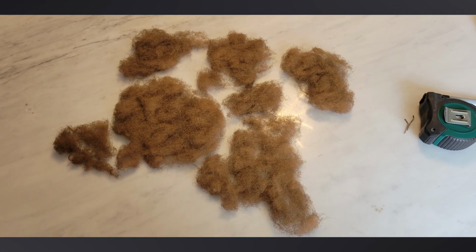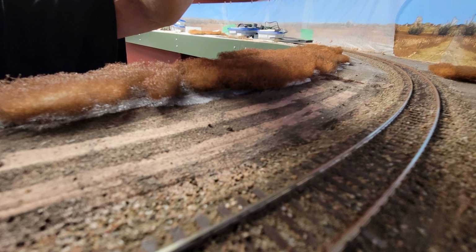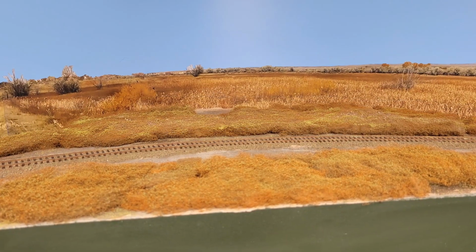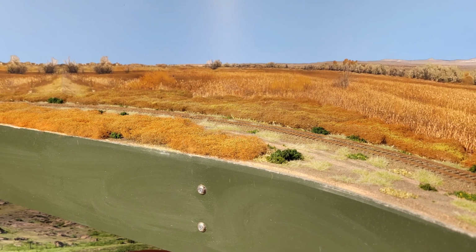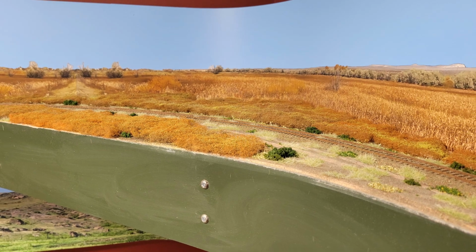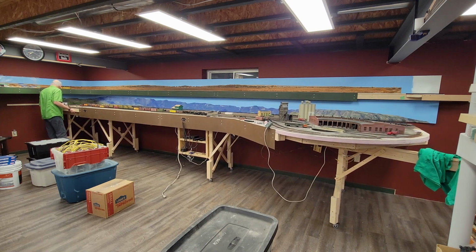Early in the month, I bought a big bag of polyfiber and painted it autumn brown. Then I started gluing it into place in the corner. Next came highlights on the top of the fiber. Finally, near the end of the month, basic scenery was complete in the area with the addition of weeds, grass, and other vegetation. Now I could move Casper into its final position.